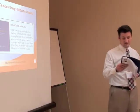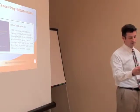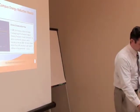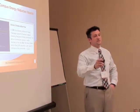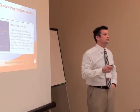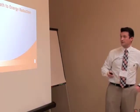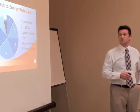Another thing, building standards, everything will be LEED Gold. By 2015, every new building will be LEED Platinum. If you do any major renovations, they're going to have to go Platinum. But there's an interesting dilemma that we're starting to face there. Even though you have the green LEED building, is it LEED a year from now? Or is it LEED 2 years from now? And that's the real question as time goes on. So our path to energy reduction, we've discovered 7 different ways that we're going to approach this.